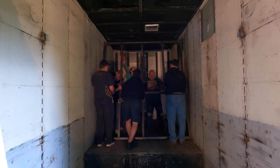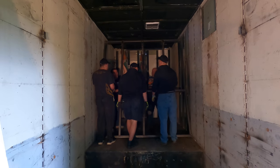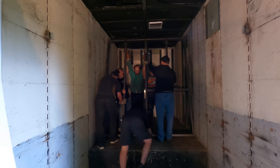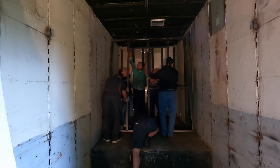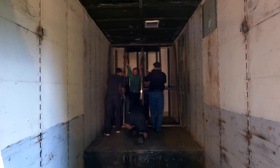So we need to get that in the C channel. Actually, you know what? Just put that where it goes, and we'll just push the bottom in. Do it. Yeah, let's just keep going. The top needs to go all the way back. Keep going. One more. All right, we're clear of the C channel.